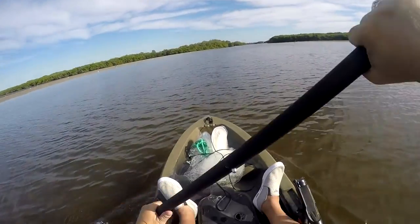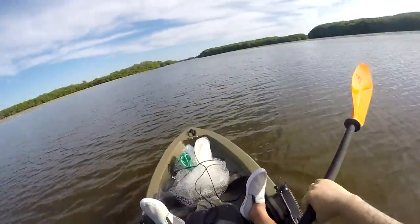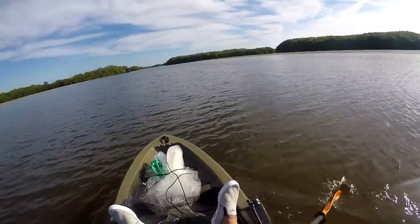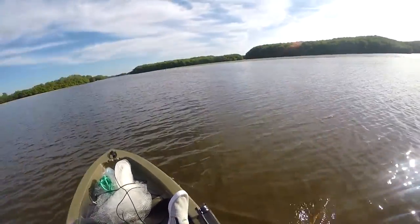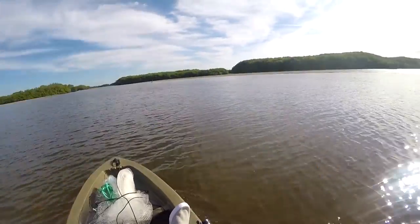We're getting there. Boy, this current though, it's something else. I mean, if I get too heavy to one side or the other, it'll take the bow and just swing it pretty hard that way. Not going anywhere near as fast as I was on the calmer parts of the bay.